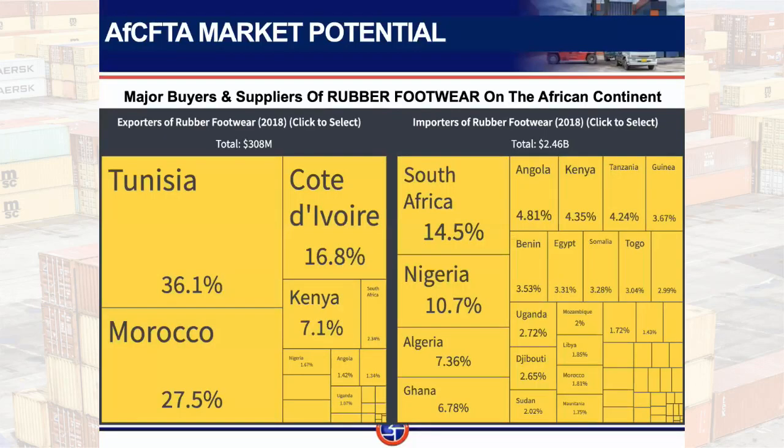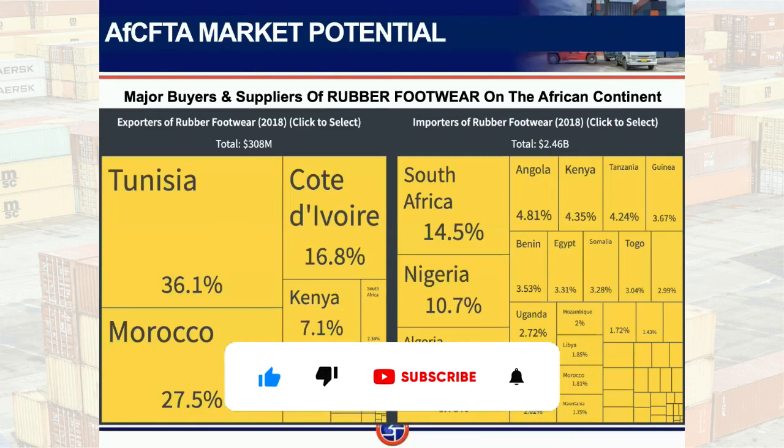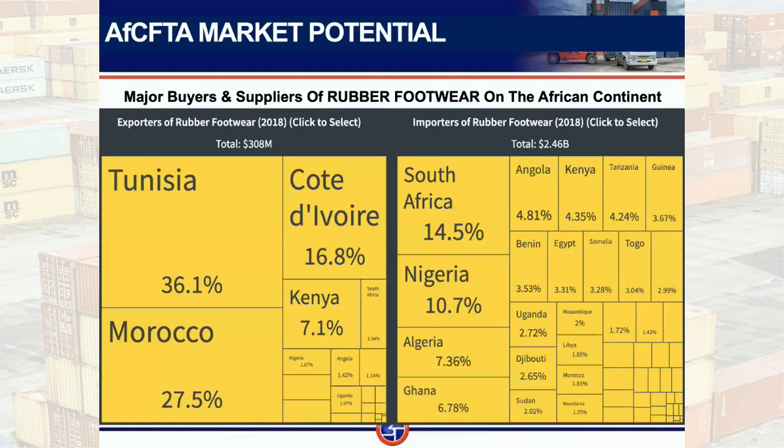Rubber footwear. Just look at the screen. See what I'm saying? Are you seeing what I'm saying at all? Africa is importing rubber footwear worth 2.46 billion, but the export of Africa for this product is $308 million. But Africa is importing rubber footwear.